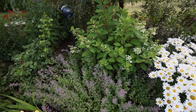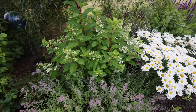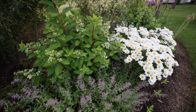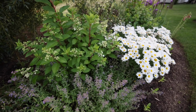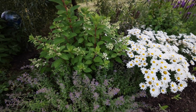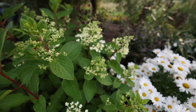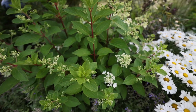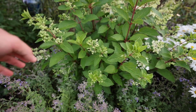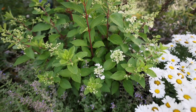These are Pinky Winky hydrangeas. Pinky Winky is one of the most beautiful hydrangeas available. They have huge blooms on them. Some of them can be up to 1.5 feet long when the plant is very well established. The blooms are more open, you can see, so they're great for pollinators. And it's just now getting started. It was one of the earlier blooming paniculata hydrangeas in my garden, so it's looking great.